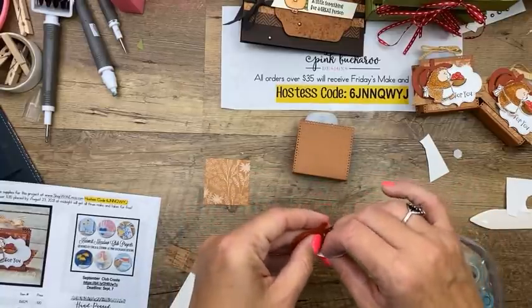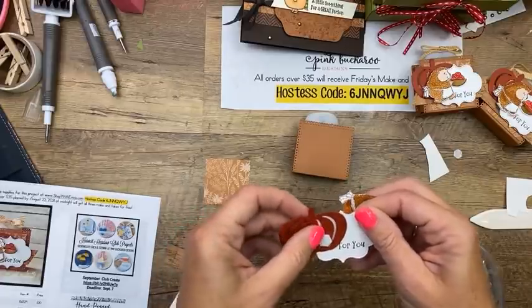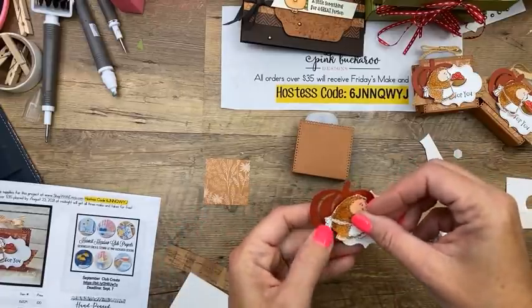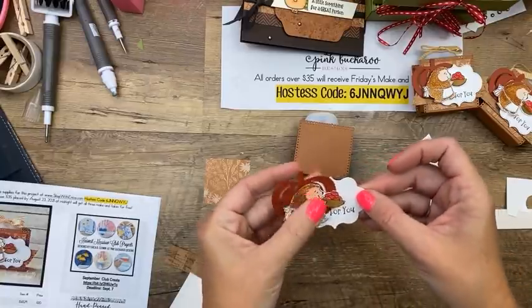That doesn't feel right. Hold on. I don't think I went far enough in. I think I put my 4U a little bit too high. I think that's the problem. We're going to make it work. There we go. All right.